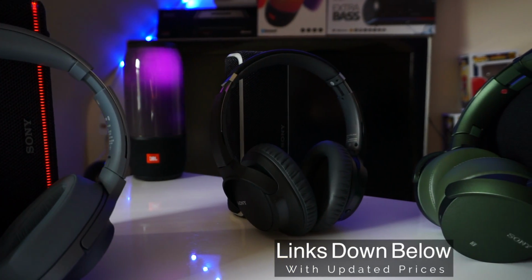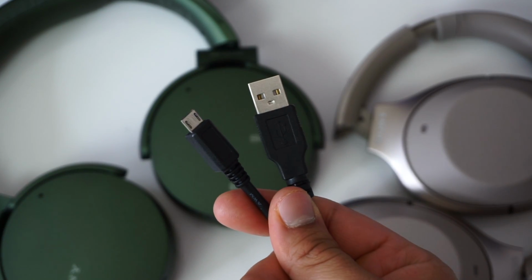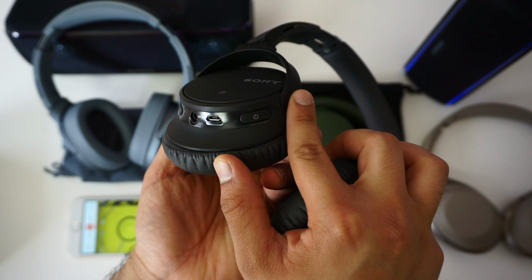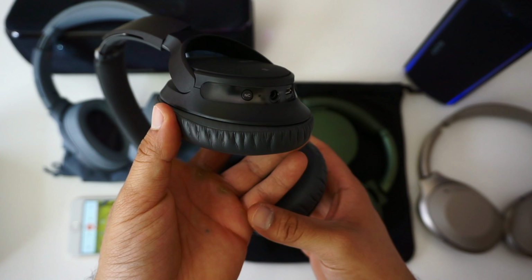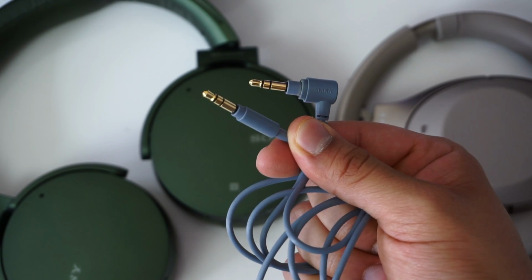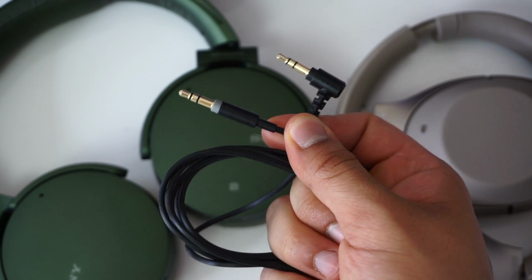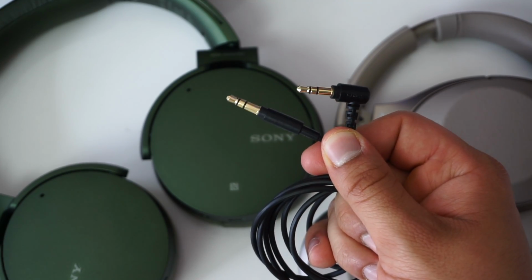First, let's get some simple but important things out of the way. All four of these headphones charge via a micro USB port, and I'm shocked that not even the 700Ns, which are the newest headphones here, use a USB-C port. But all four of these headphones have an easy-to-reach 3.5mm audio jack, which is good news for my audiophiles out there who might want to get a better quality audio cable for their headphones, and they can all be used passively.